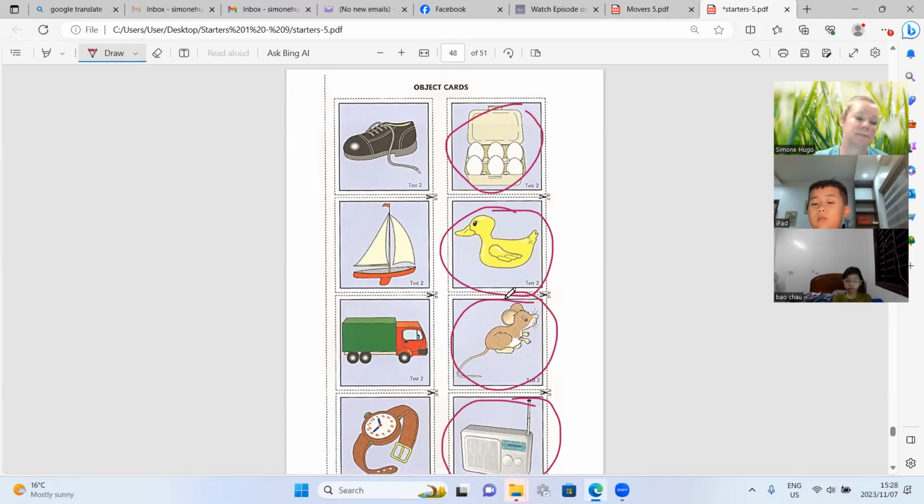Bao Chao, what is this? Is it a mouse? Do you like mice? No, I don't like mice.